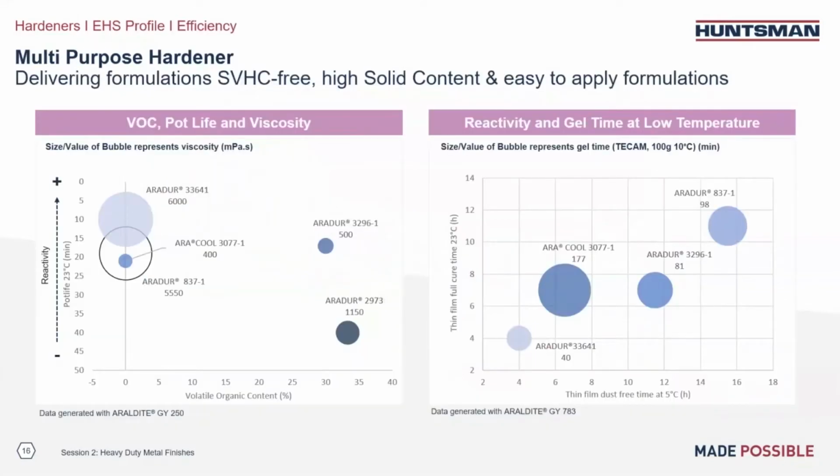Let's focus now on multi-purpose hardeners. Why those ones? Because they are SVHC free, high solid content, or easy to apply. As mentioned before, there is always a need to limit the VOC content in our hardeners. For instance, benzyl alcohol is a VOC now. And with the REACH legislation, more and more products became SVHC, or at least did contain SVHC, such as bisphenol A, phenol, nonylphenol, and so on. Recently, there was even the surprise of salicylic acid, which also became SVHC.